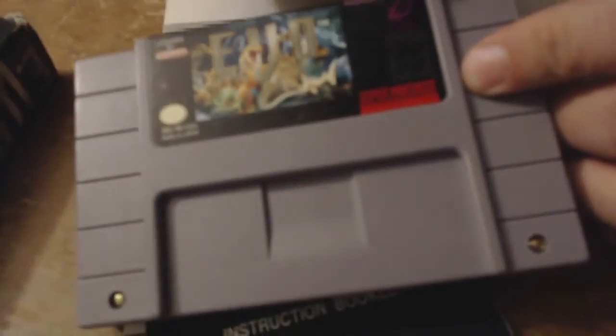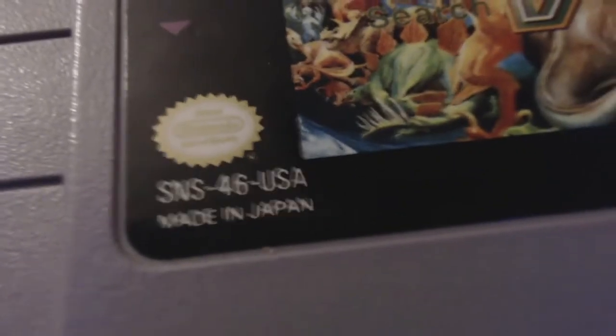Anyway, so now you see Evo, and looking at the label, it looks fine. Got your Nintendo seal of approval. Now every Super Nintendo game, any NES, any cartridge should have a code. For here it is SNS-X-46-USA. Now the USA, I really don't care about that. I believe that just means this will play on US consoles, not PAL. Yeah, thank you.